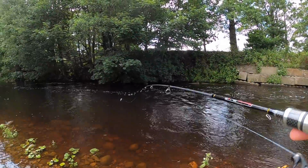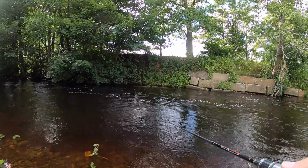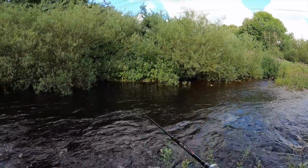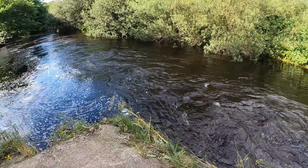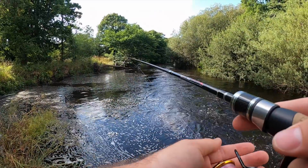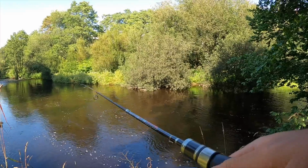Fish on. Oh no, it's come off. That was quite a nice trout too. Fish on. Oh no, it's come off again. Fish on. There we go. Oh no, you're joking, it's off. Oh well. I know I'm using barbless hooks, but I still didn't expect to be losing this many fish today. It's getting a bit ridiculous now.